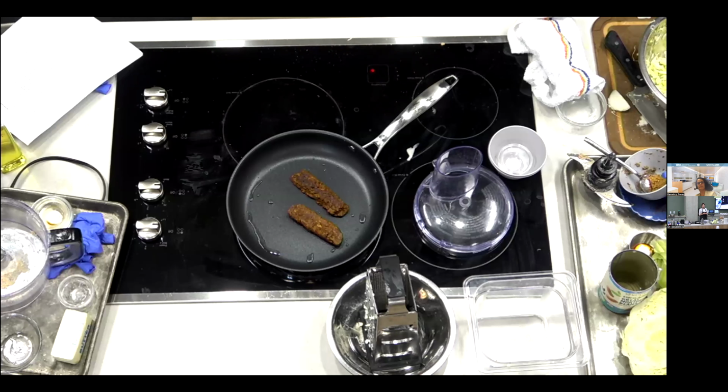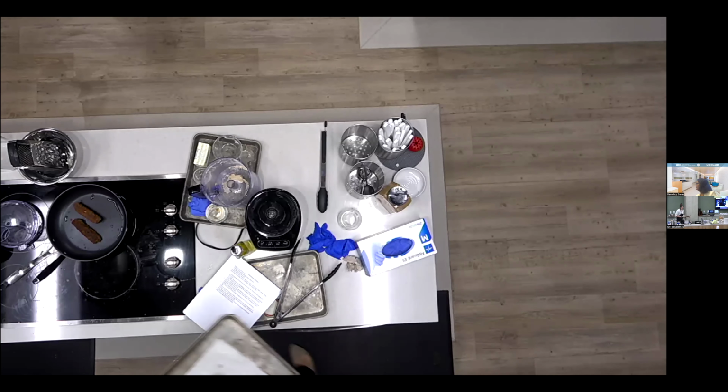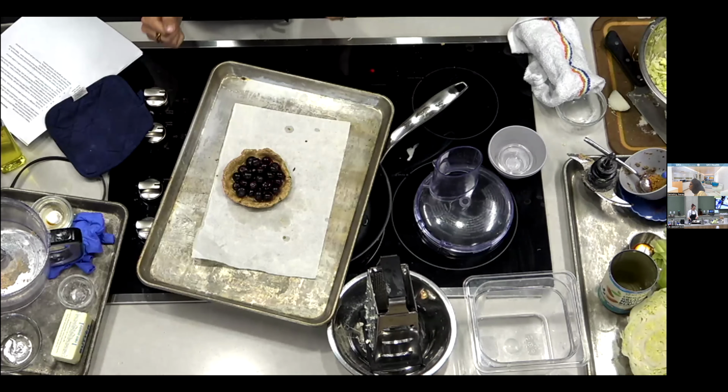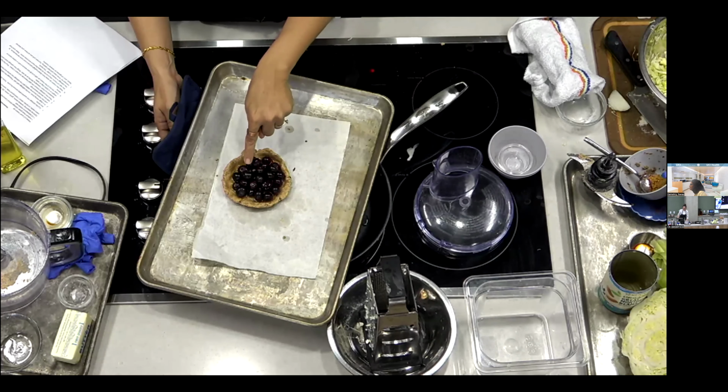Any other questions? Oh, I guess I should show you my tart. It needs a little bit more time, and I should have folded it over a little bit more, but it's good that I did it so that you can tell what I mean. You want to almost force it over the edge. And I would put it in for a little bit more, for at least one of the big berries to pop. So there is your tart.